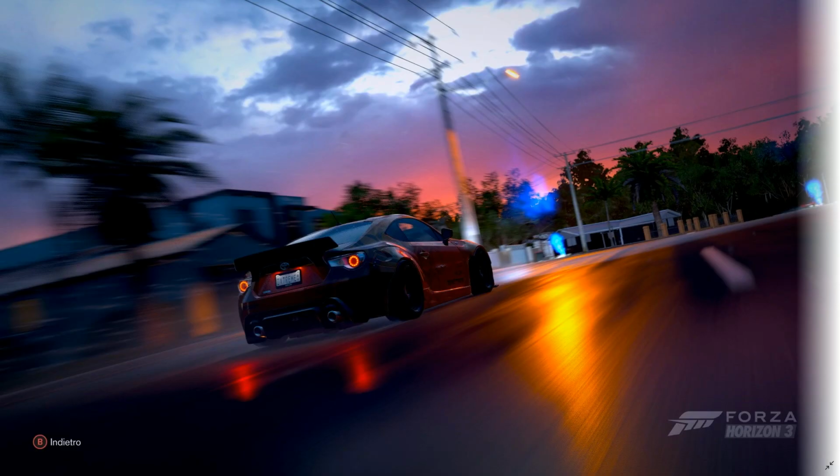Next up, this one from Forza Horizon 3. It sucks that there's the little press B button in the lower left. That's okay though. Really nicely done. Nothing in the contest had colors like this. You can see those blue flames shooting up in the background there, and the palm trees in front of a pink sky, and the sun reflecting orange off the tarmac in that Subaru BRZ, or is that the Toyota? Oh, sorry, that's the Toyota.